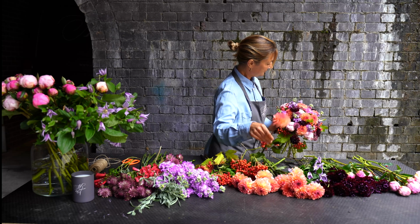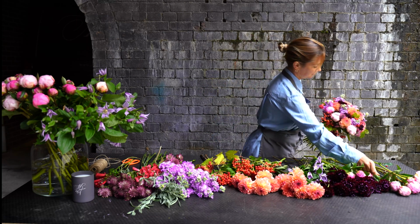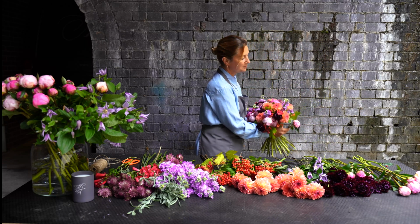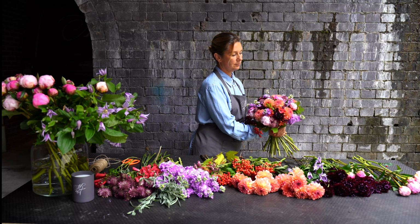Sweet peas, I love sweet peas, but they're so difficult because they only seem to last a few days. They do. Have you got any tips or tricks? No, they don't last a long time, but they're worth it. That's all I'll say. They're gorgeous. So, what is it about flowers that you love so much?